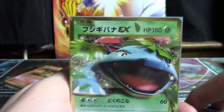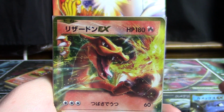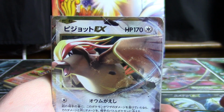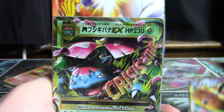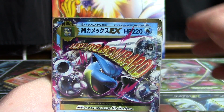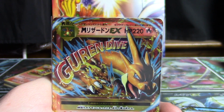I have a couple of $5 EXs. Venusaur EX is $5, and Blastoise EX will be $5 as well. $6 a piece for the Charizard EX, Mewtwo EX, Pidgeot EX, and Dragonite EX. $8 a piece for the Mega Venusaur EX, $8 for the Mega Blastoise EX, $8 for the Mega Pidgeot EX, and $10 for the Mega Charizard EX.